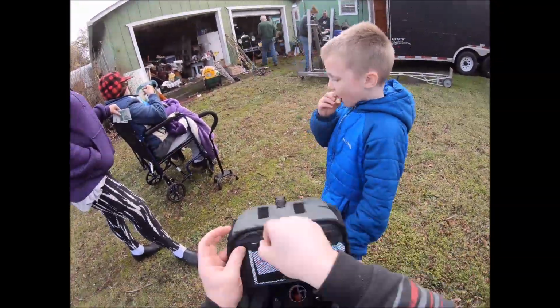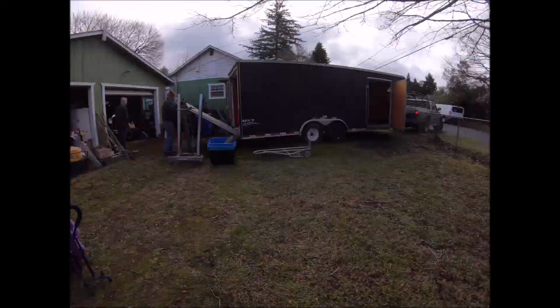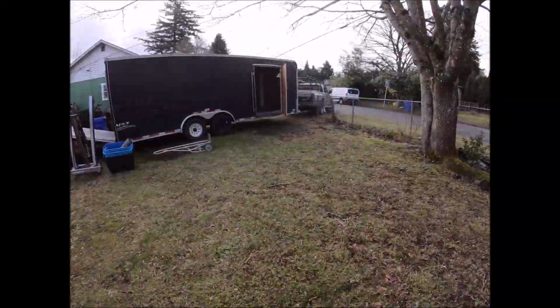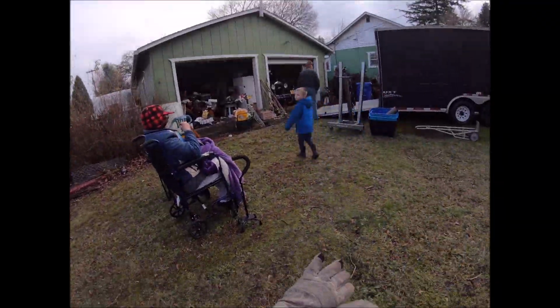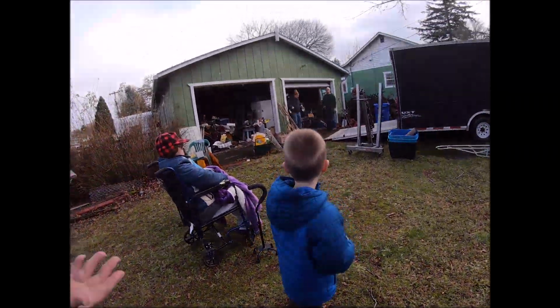Well, here we go. On to the last car to load up. Doing a little bit of trailer reorganizing here and a little bit of a break for snacks and whatnot. Man, there was so much stuff buried under that Model A in there.